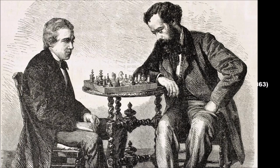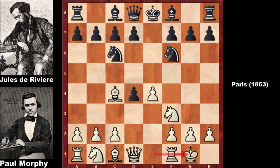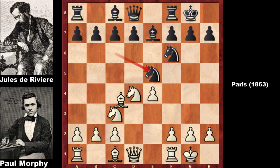Okay, so I want to show you this absolutely incredible chess game between de Riviere and Paul Morphy. Paul Morphy, who has the white pieces, starts the game with the pawn push e4, e5, knight to f3, knight to c6, and we see the Italian game. Knight to f6, d4, exchanging the pawns, but Paul Morphy didn't capture back. He can always capture back. He captured, castling, knight to c3, knight to e5, defending the bishop, d5.